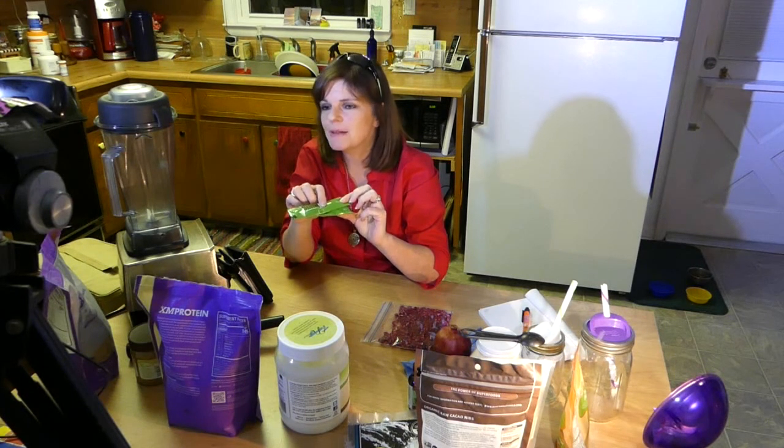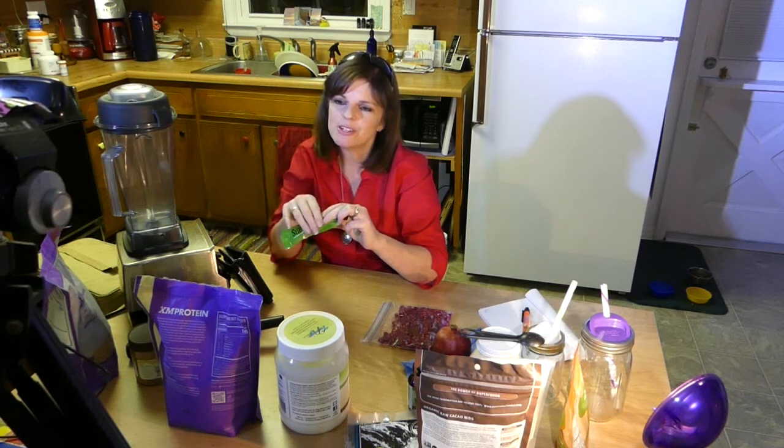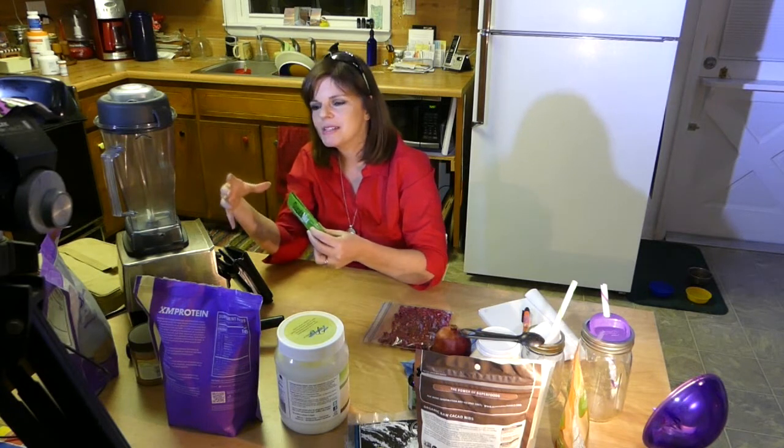And there are times that I will add it to my smoothie. It's not necessary that you put it in your smoothie, but if you're wanting to flood your body with good nutrition and you don't have time to mix up your moringa and mix up your green smoothie, then this is a good thing. You just dump it in.